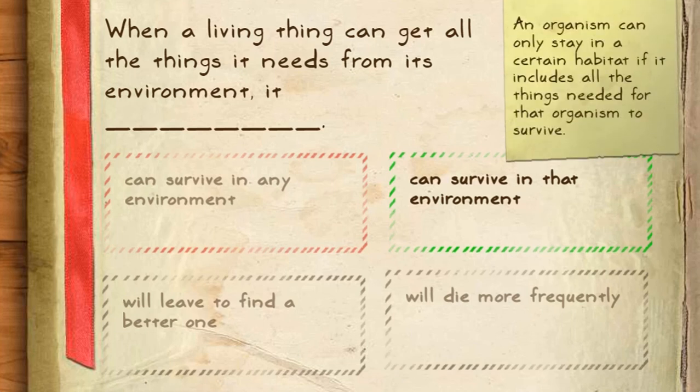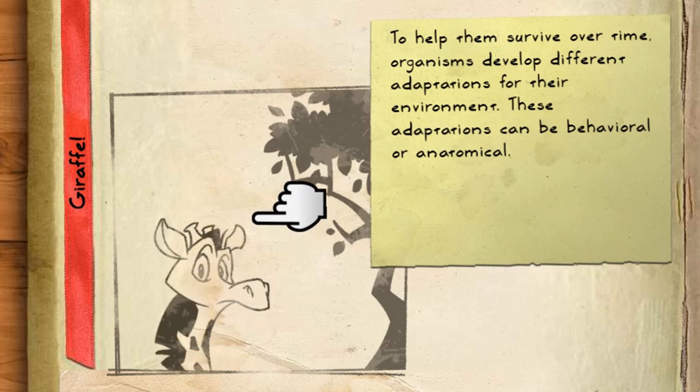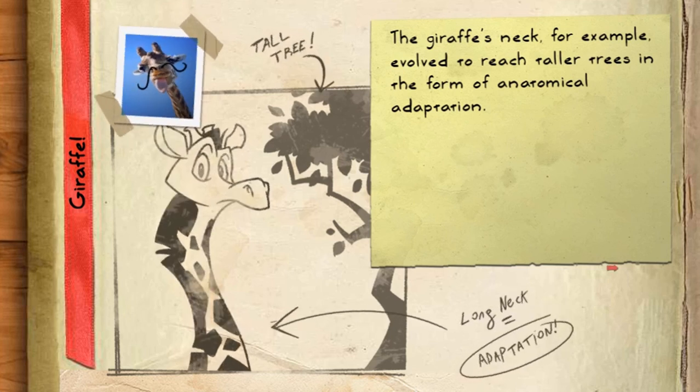You will also answer a quiz question to help you learn more about adaptations. Complete all the levels in order to win the game. Use your knowledge of science to complete this fun and educational game. Have fun and enjoy playing.